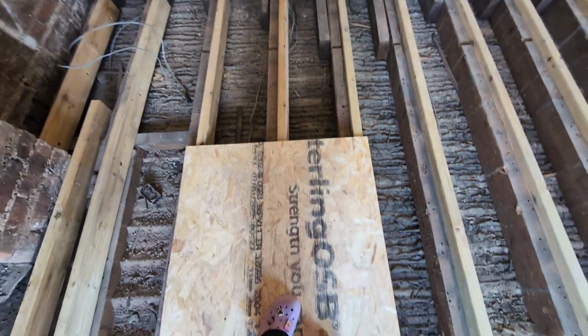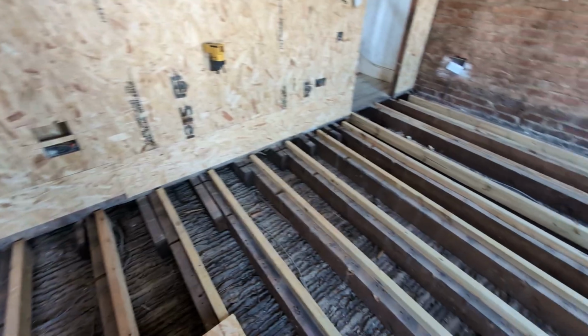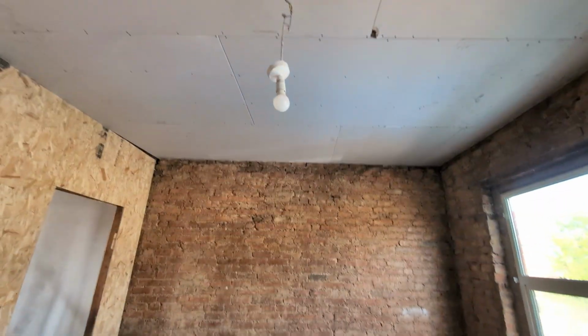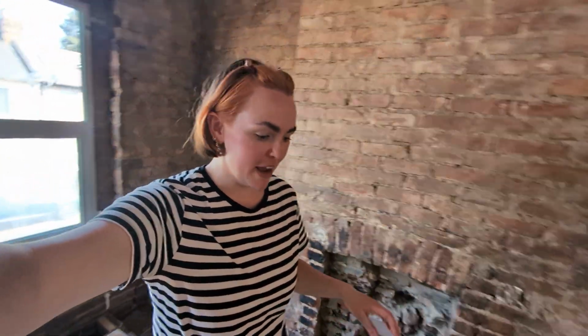So tomorrow they're going to come in and put floorboards in, not these, just an old bit of OSB they've used. They're going to come and put floorboards in, and then the floors will be done. Then they can crack on with plasterboarding the walls here, all around here. Right, so I'm going to try and worm my way out of the bedroom now. But yeah, feeling very happy with the progress today.